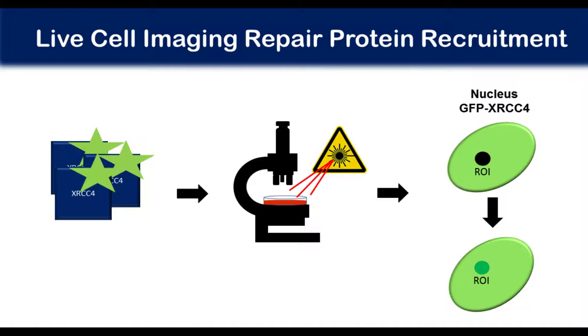So here we have, for example, the nucleus, which is green due to the fact that we've got a GFP DNA repair protein. And then we choose a specific region of interest to blast with the laser. And then what we should hopefully see is an increase in intensity of the GFP signal at the site of damage as the protein is recruiting to the double-strand breaks and trying to repair them. So you'll see this increased intensity. You're now going to see a video explaining this, and hopefully you'll be able to really visualize this increase in intensity over time.